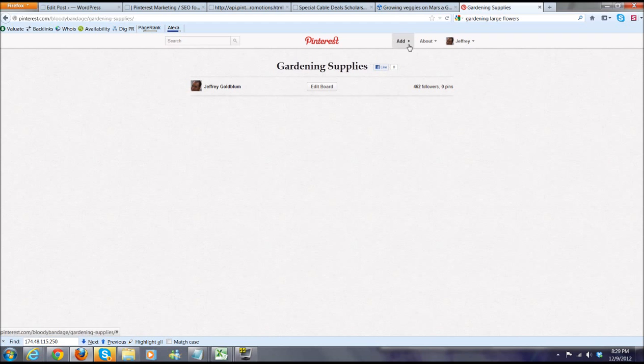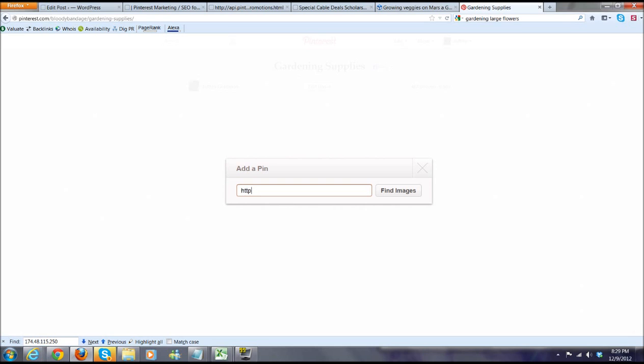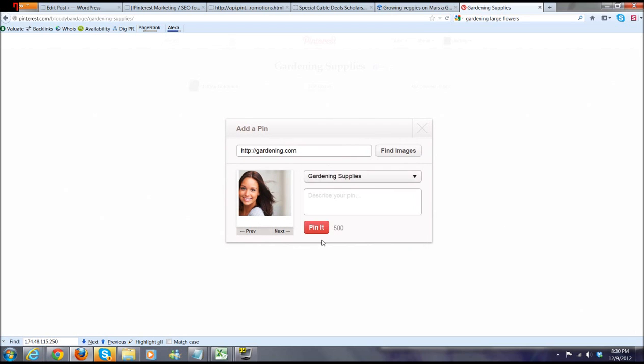And now when you add pins, I hope this is a web address, gardening.com. Use that. We'll be able to throw this into the new board you created, which is gardening supplies. Create a description. I just love gardening my flowers. Pin it.